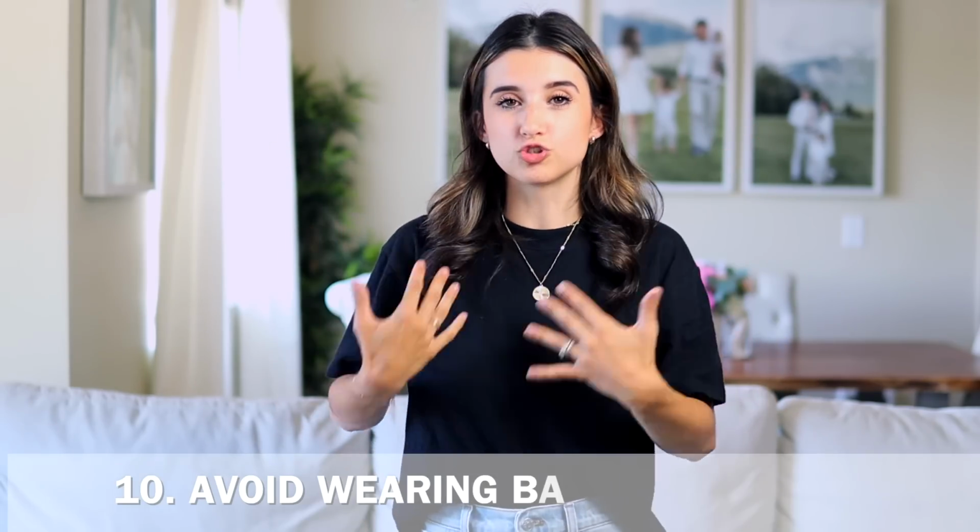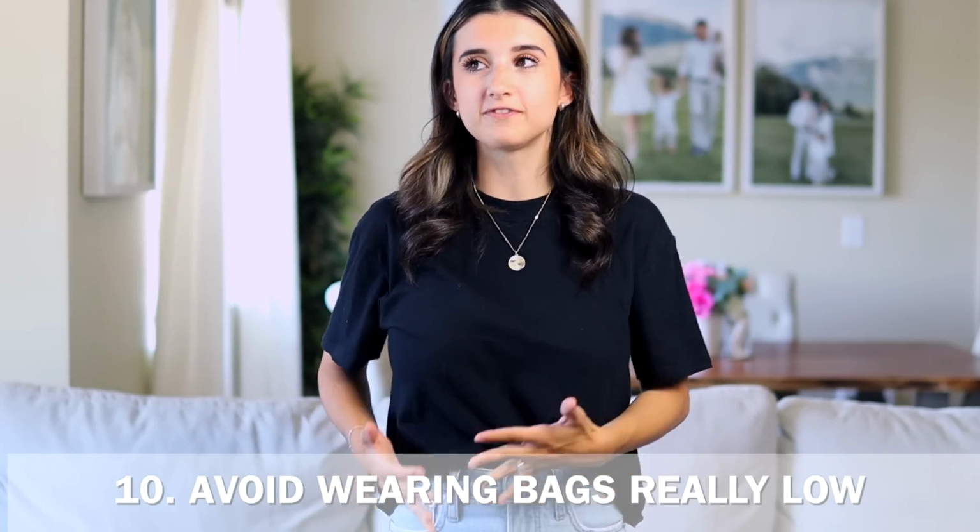But the last and final tip, I noticed this on myself when I was looking back at pictures. I was like, huh, interesting. Okay, so I want to share it with you guys. Avoid wearing your bags, like over the shoulder bags, really low. I feel like this can kind of cheapen the look. I mean, it doesn't necessarily look cheap, but I do think if you wear your handbags or over the shoulder bags a little bit higher, it does look better.